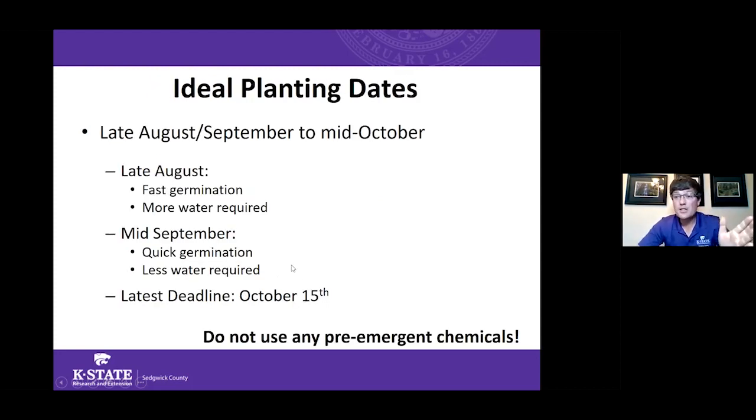But whether you're planting a new lawn or overseeding, typically now is the ideal time to get started. You can plant ideally anywhere between late August to October 15th as the time frame to plant tall fescue grass seed. Typically, if you plant in late August, you're going to get much quicker germination. Your grass seed is going to start to grow in 3 or 4 days versus maybe a week to 10 days later on in the fall.